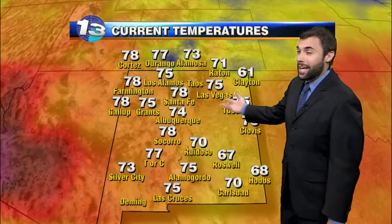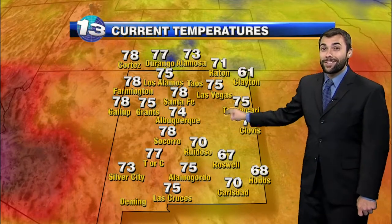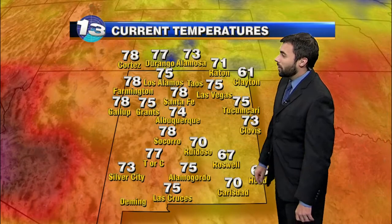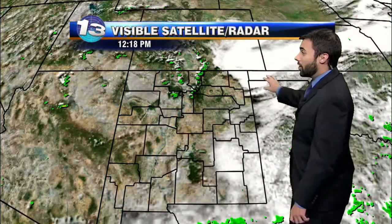Temperatures across the north into the 70s, but you'll already notice we are cooling down in Clayton, 61 degrees there. They have already seen the front start to edge in. Down to the south, we're looking at temperatures mainly in the upper 60s to low 70s. And as we take a look at the visible satellite, you can do a lot better job picking out the clouds with this, and you can see the leading edge of that front has now pushed through Clayton, and behind it quite a bit of moisture, at least bringing cloud cover.